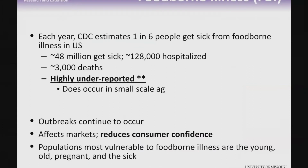Foodborne illness: each year the CDC estimates 1 in 6. The thing to really think about here is this is highly underreported. Outbreaks continue to occur, and it affects consumer confidence. The populations most vulnerable to foodborne illness are the young, elderly, pregnant, and the sick.